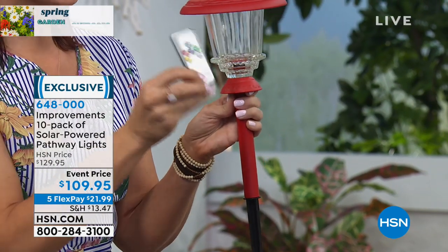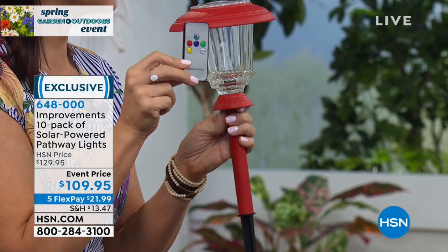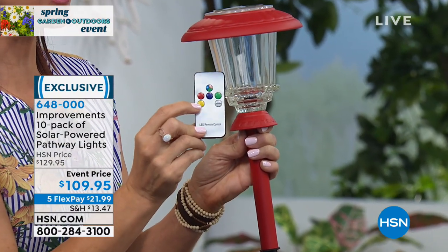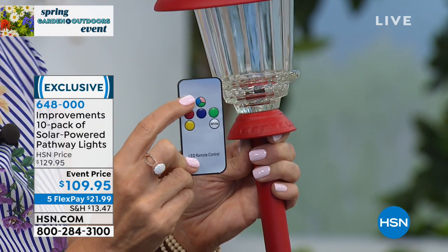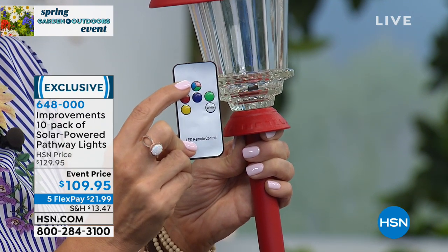Not only that, you're also getting a remote that gives you lighting options. So we have 4 different ways that you can display it, and we have 6 different lighting options. Really? You can have, and you see how simple it is. You just press the color you want. We have yellow, red, blue, green, and that very, very popular multicolor, which just means it morphs through the colors very, very slowly. Oh. That's the relaxing way.